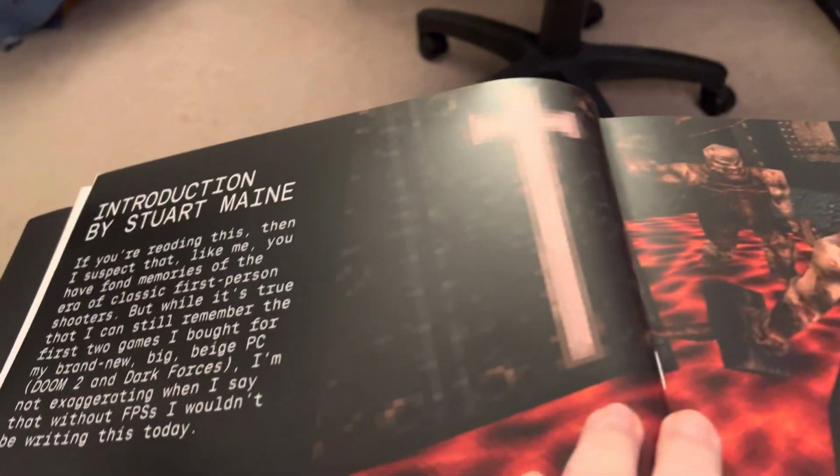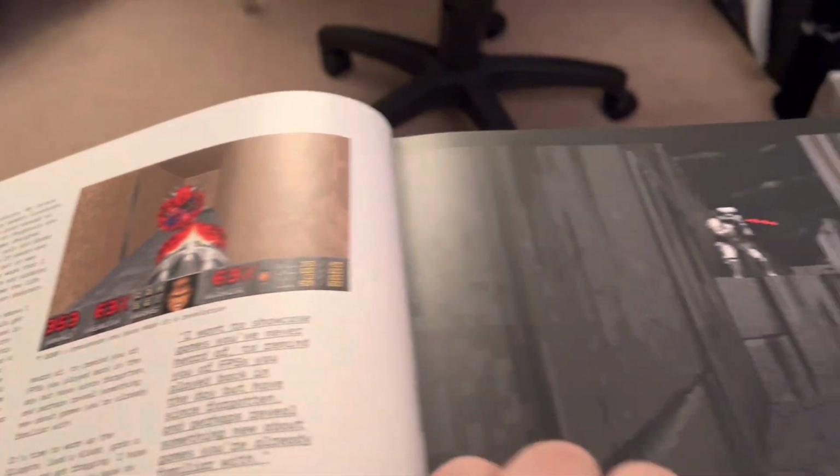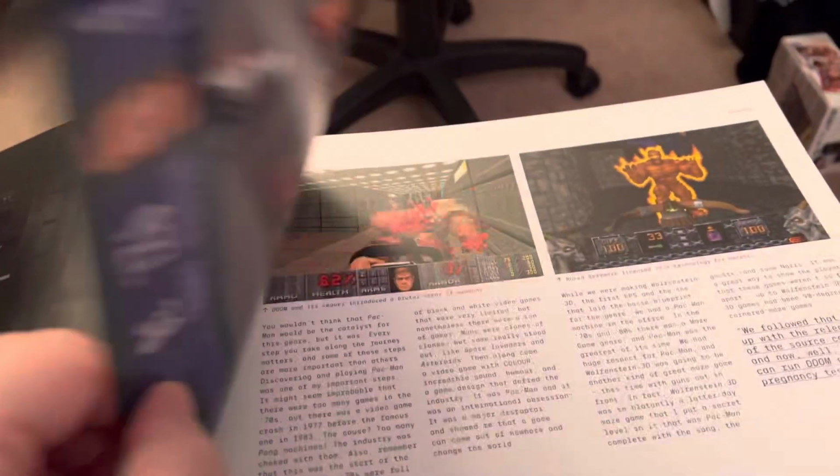That would be badass. But I mean, look at this. It's really thick, high quality paper. We got some screenshots here. I'm going to skip around in just a moment, but I just started looking at the print edition with all the pictures. Look at that Doom zombie man there.